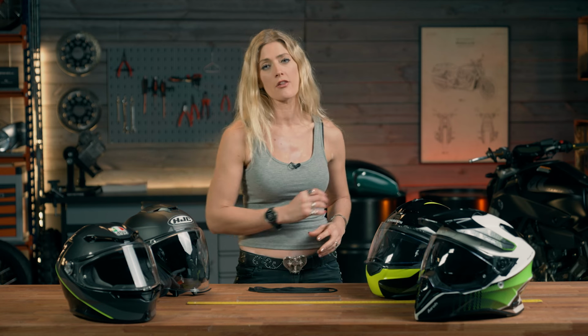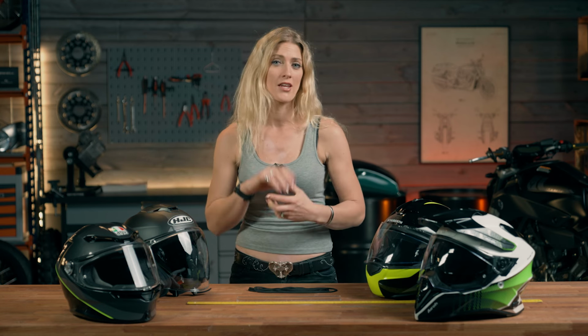It's worth bearing in mind as well that every single motorcycle brand has a slightly different sizing and shaping system for their helmets. So if a small in one brand doesn't fit you, a small in another brand might be comfortable, because they do have little unique qualities. So do put your head in a couple of different helmets.